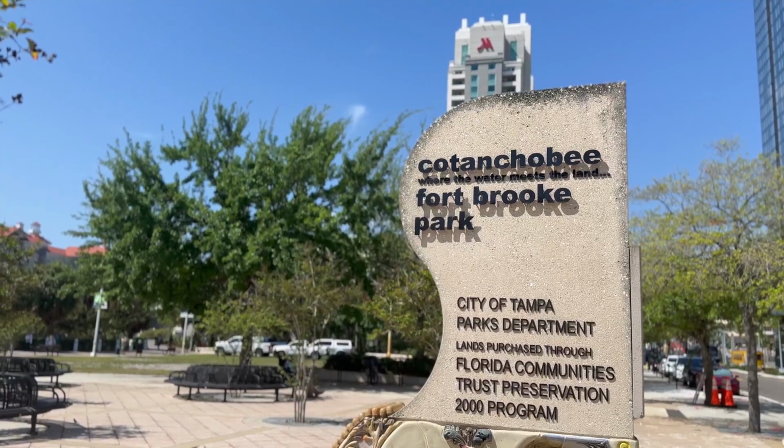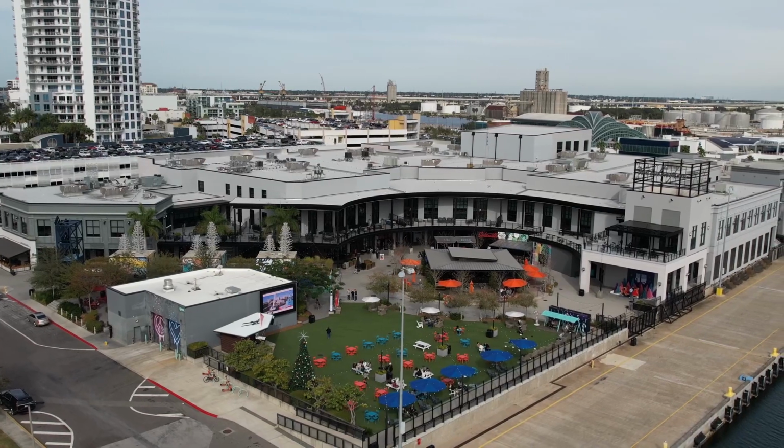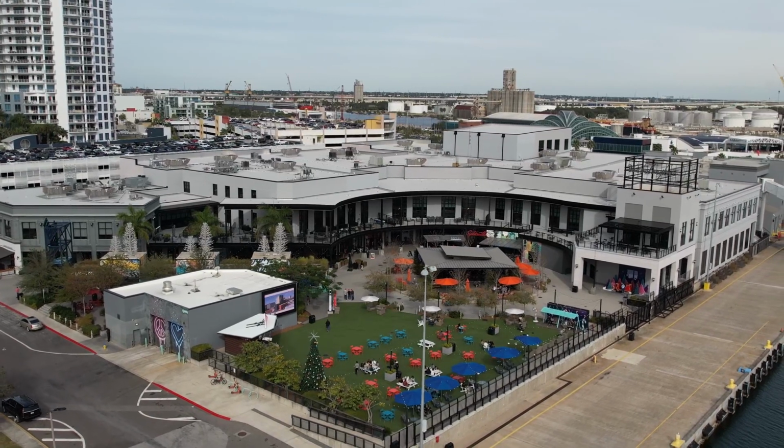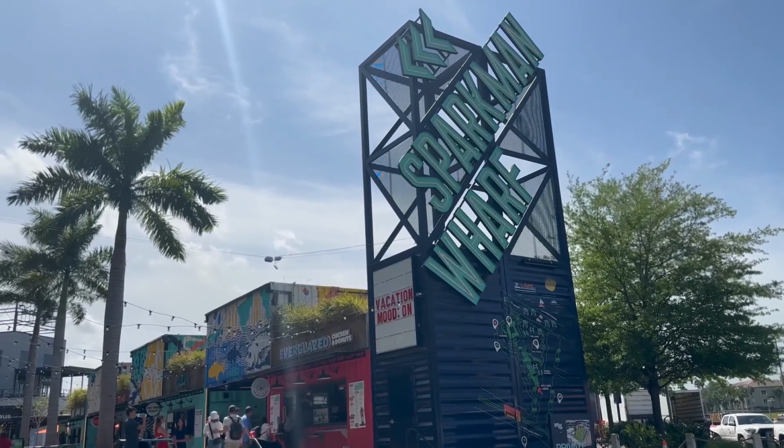Yeah, and if you're running a more casual theme, you can head east to Sparkman's Wharf, which is a nice outdoor area to grab a bite to eat. If you know the area, or maybe you used to live here, it used to be called Channelside, so now it's been called Sparkman's Wharf. It's a bunch of converted shipping containers that have become really, really cool boutique eateries.